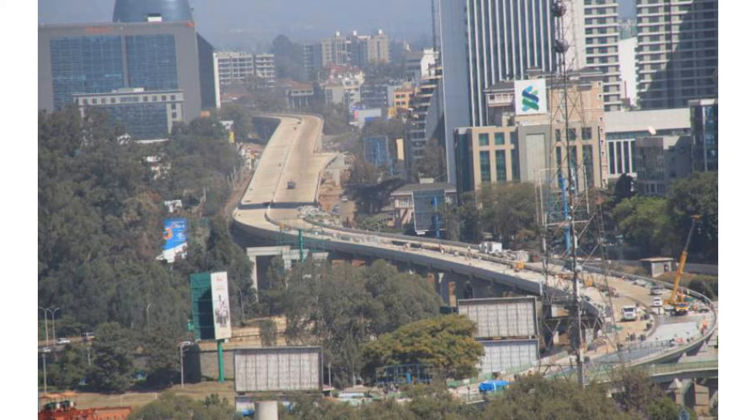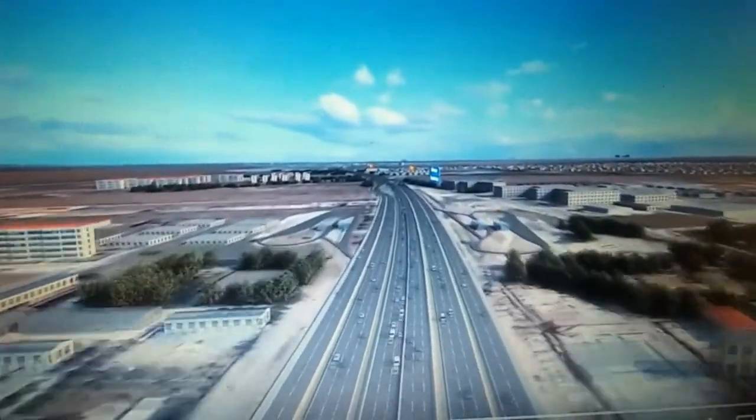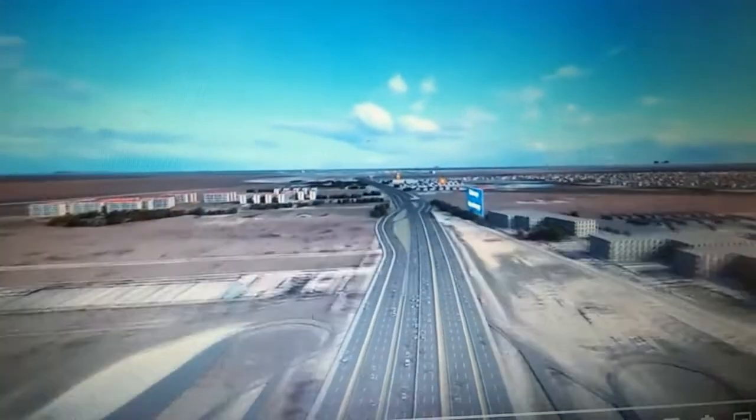In our today's video, we'll be talking about a big infrastructural project that is being undertaken in Kenya, Nairobi City, the Nairobi Expressway. If you are a keen follower of events that happen in the social media, you may have noticed several pictures taken on this project, which is currently being implemented.